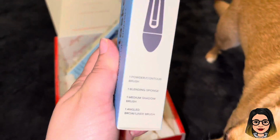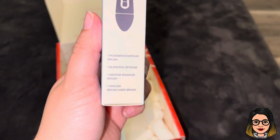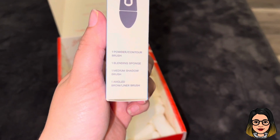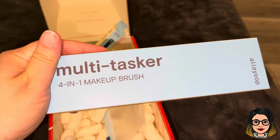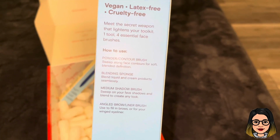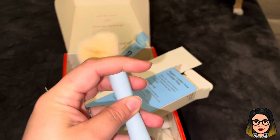Alright, so that's that. And then I got this. It's a multitasker, 4-in-1 makeup brush. I thought this was cool. So I'll just keep these 2 items in my purse, and it'll be a quick makeup. So it has a powder brush, blending sponge, one medium shadow brush, and one angle brow liner brush. Isn't this good.